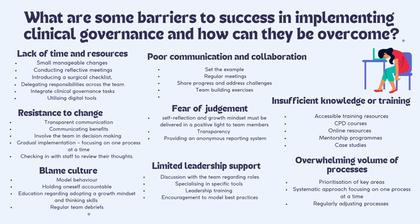Focusing on team building exercises, whether it's outside of work activities like escape rooms, which allow for you to collaborate with team members, or shared lunches, which encourages communication and builds bonds. This allows for trust, confidence, and respect to be translated into the clinic setting via effective communication and collaboration.